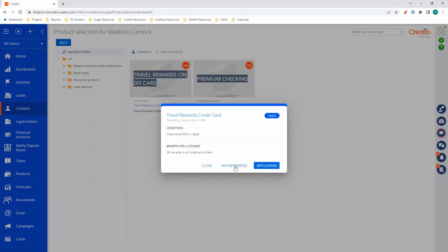If someone says they're not interested, I can also just remove that from their offers list so it doesn't come up again in the future. No one else talks to them about a credit rewards card in the future if they're not interested. And depending on how you've integrated your applications system or process, you could potentially start the application for that product or service directly from here.